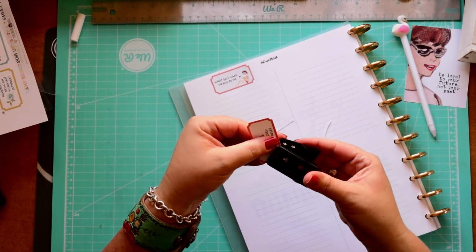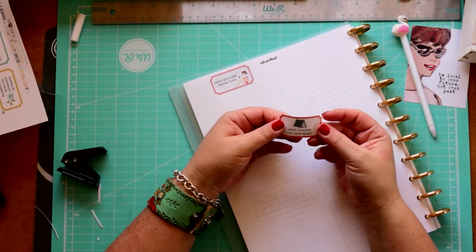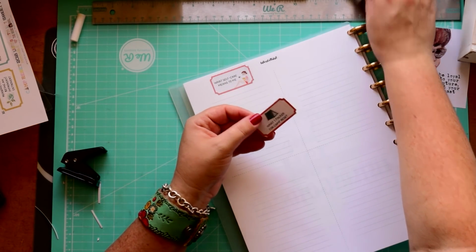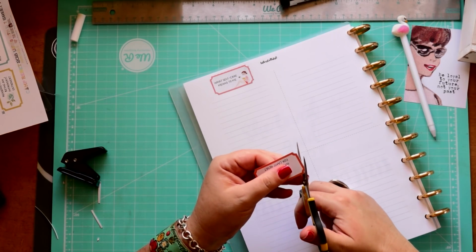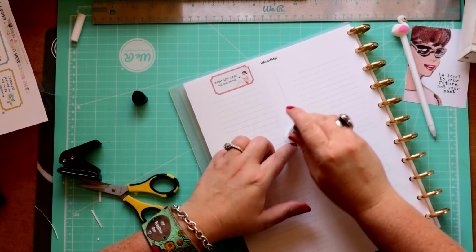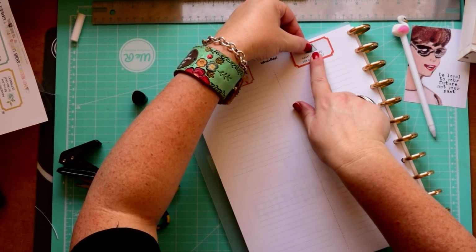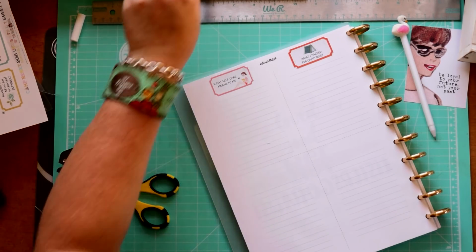So if you don't want to purchase another punch, because some of us have enough, that is another option. Or you can simply cut it out, just like we were talking about earlier, doing the little fussy cutting and trimming out each little circle. So I'm going to go ahead and attach this while I have it and I don't lose it. So that's 1 and 2.